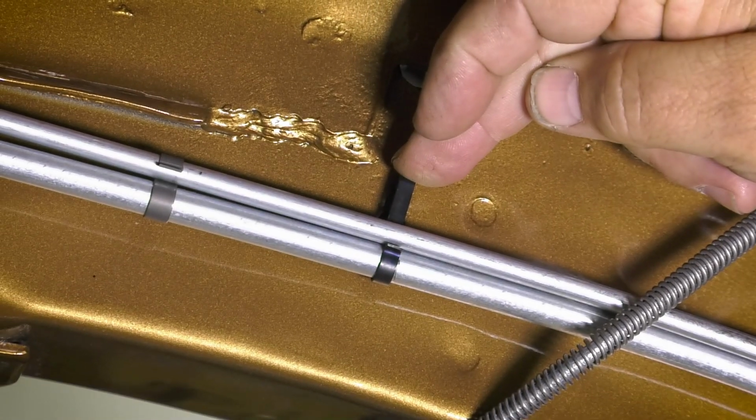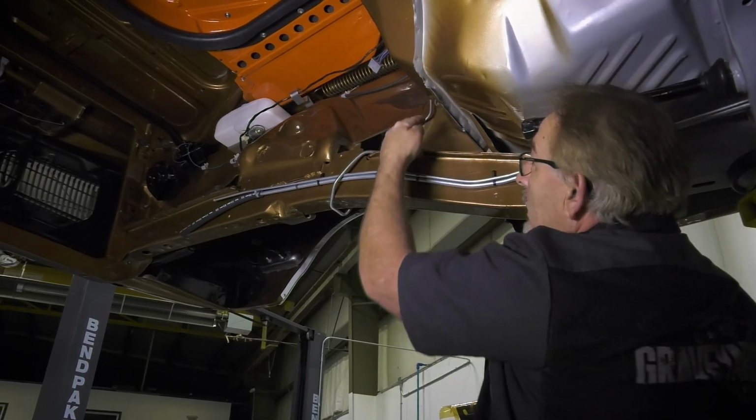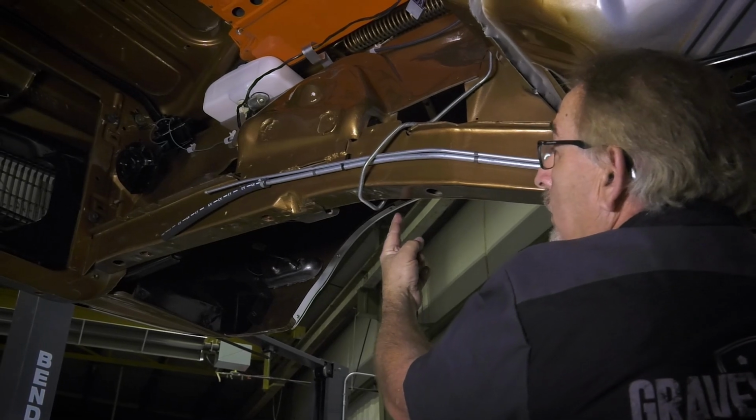All of these clips that you see here and here, these are all factory clips as well. You'll see that the rest of our brake line goes down under the frame rail and up into the flexible hose.